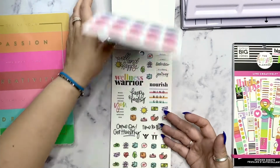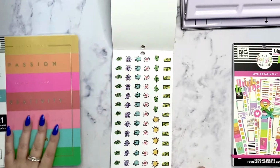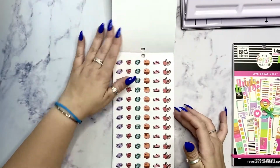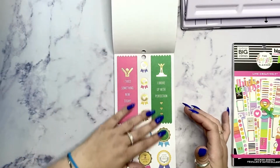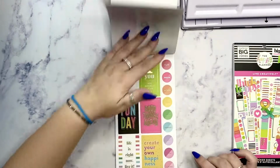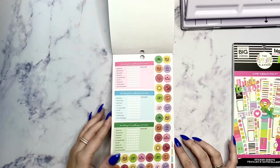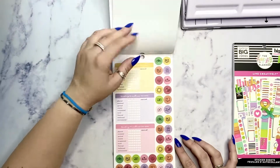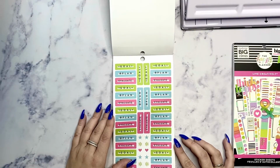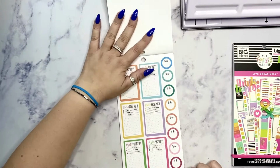I think this is what correlates to her book, but we shall see. Then we have a wellness warrior, and then there's a whole bunch of icons, which I really like. And these are colorful icons, so it's a little bit different. I broke up with my perfection. It's cute. More boxes, more habit trackers. And then I think this again corresponds to the book, which is plan, evaluate, goal. And then they'll be on repeat.